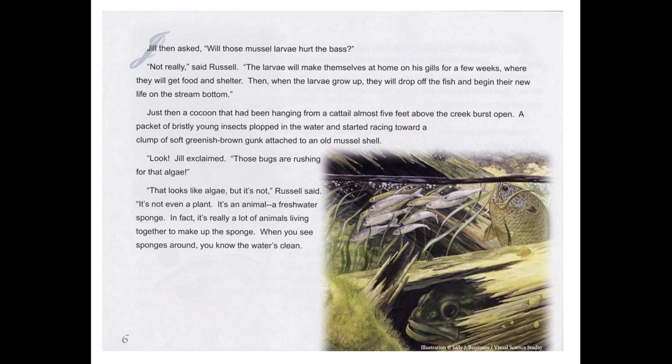Just then, a cocoon that had been hanging from a cattail almost 5 feet above the creek burst open. A packet of bristly young insects plopped in the water and started racing toward a clump of soft, greenish, brown gunk attached to an old mussel shell. "Look," Jill explained, "those bugs are rushing for that algae." "That looks like algae, but it's not," Russell said. "It's not even a plant, it's an animal, a freshwater sponge. In fact, it's really a lot of animals living together to make up the sponge. When you see sponges around, you know the water's clean."